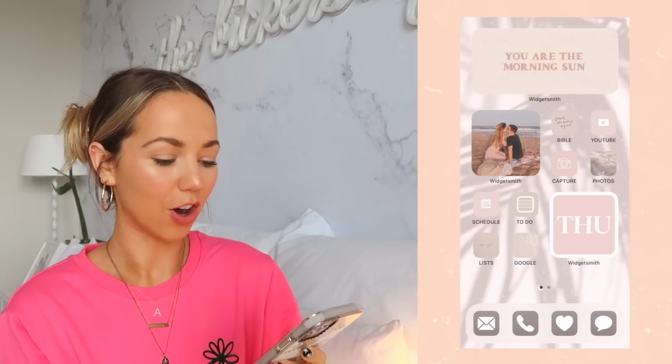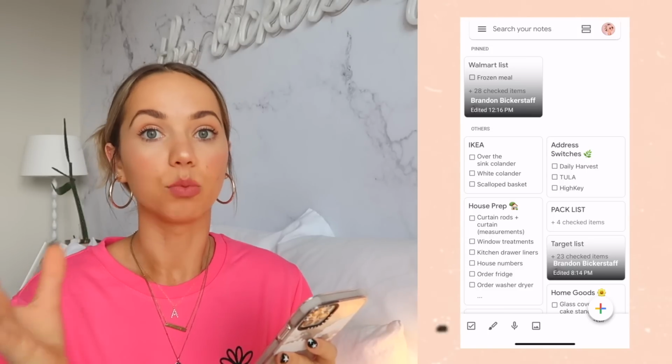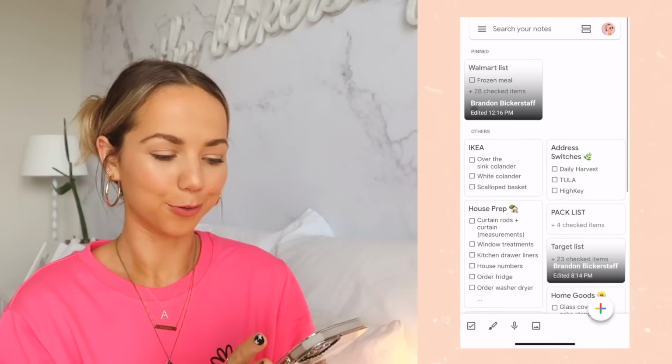And then I also have our lists, which is Google Keep, and I've shared this before, and we love Google Keep. Basically my husband and I share lists on here. So we have a shared list for grocery shopping and just other random things.